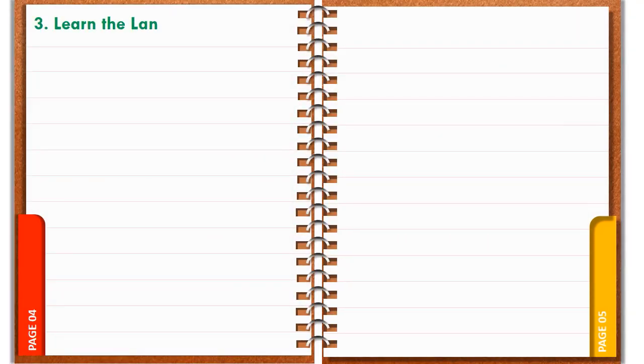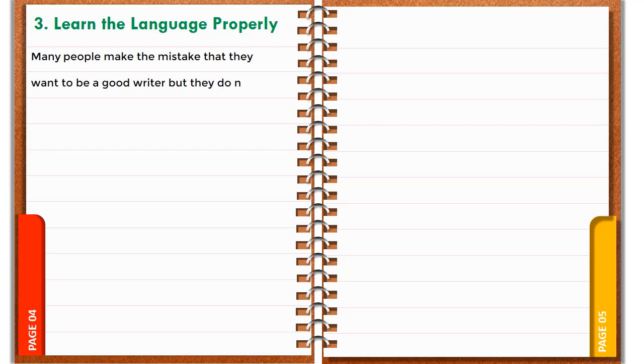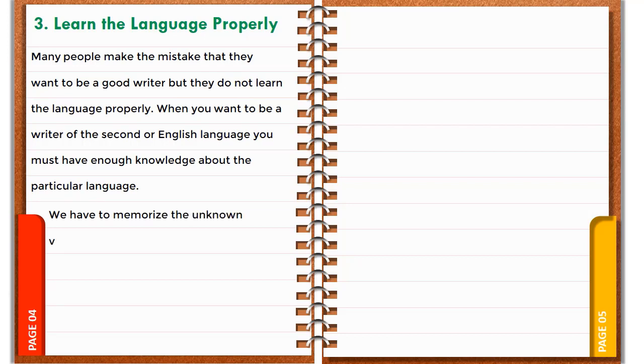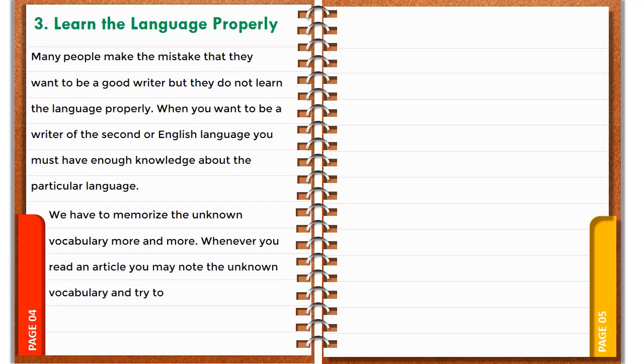3. Learn the language properly. Many people make the mistake that they want to be writers, but they do not learn the language properly. When you want to be a writer of a second or English language, you must have enough knowledge about the particular language. We have to memorize unknown vocabulary more and more. Whenever you read an article, you may note the unknown vocabulary and try to memorize it. You will be a good writer if you are able to acquire all the skills in English.